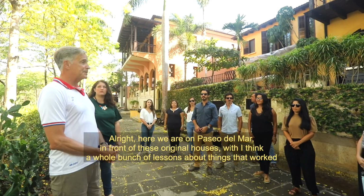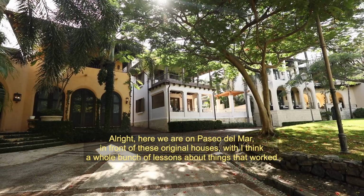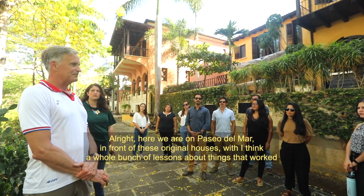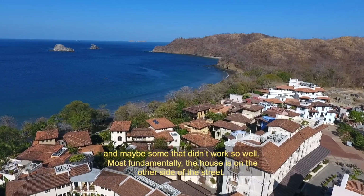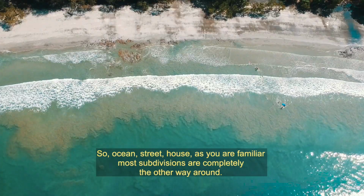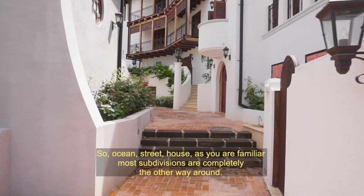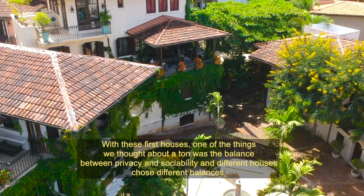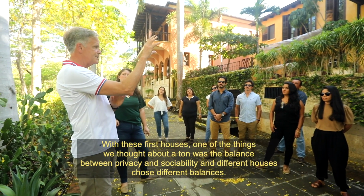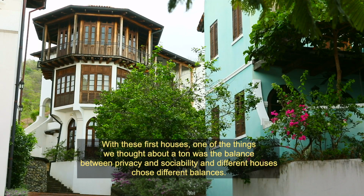All right, here we are on the Paseo del Mar in front of these original houses with, I think, a whole bunch of lessons about things that work and maybe some that didn't work so well. Most fundamentally, the house is on the other side of the street from the ocean, and as you are familiar, most subdivisions are completely the other way around. With these first houses, one of the things we thought about a ton was the balance between privacy and sociability. And different houses chose different balances.